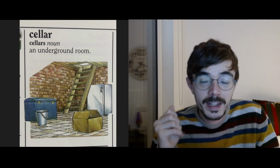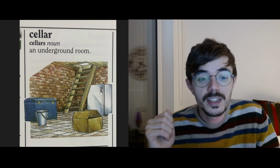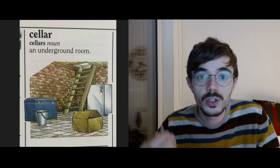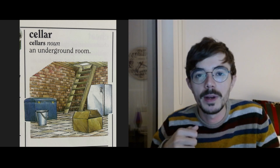Now let me know in the comments, do you have a cellar or do you have a basement under your home? And what do you use it for? Or do you use it? Maybe you use it to store wine, or maybe you just store things in your cellar or in your basement.